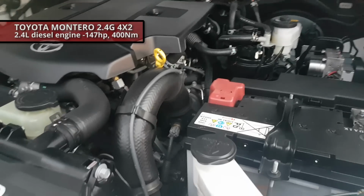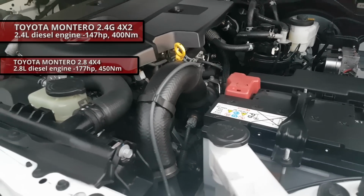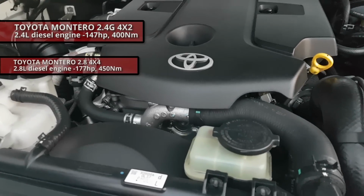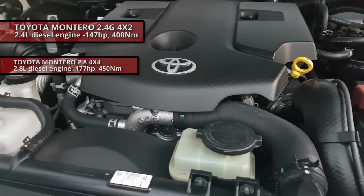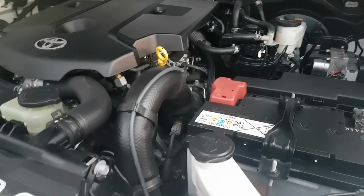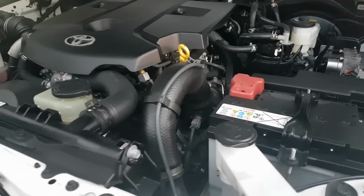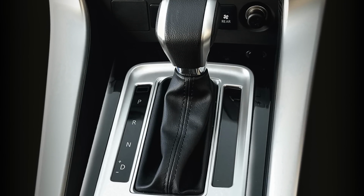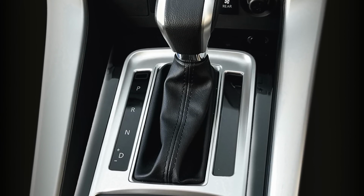The 4x4 Fortuner is powered by a bigger 2.8-liter engine, which still produces less power at 177 horsepower and 450 Nm of torque. The Montero's engine produces more power per liter and more power overall. The engine is mated to an 8-speed auto compared to the Fortuner's 6-speed.